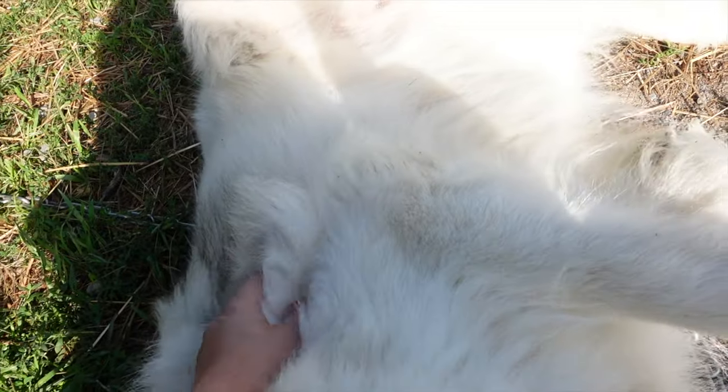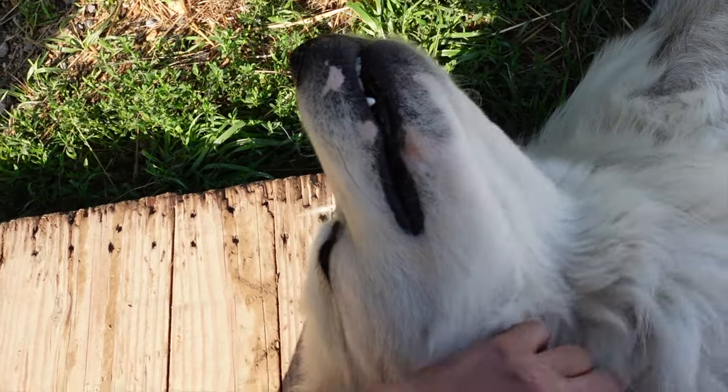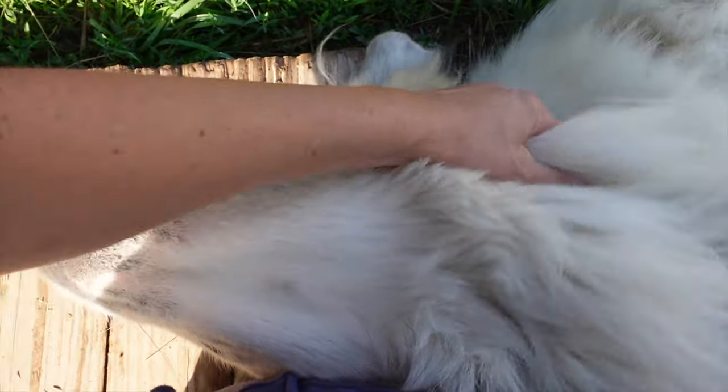Belly scratches. Such a good boy. Keeping all the animals safe.